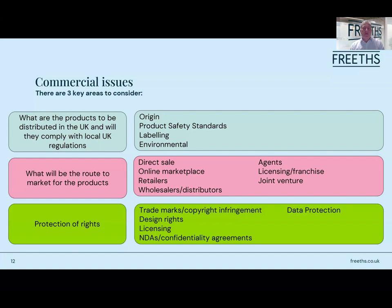But the key thing to remember here, though, is that despite the fact that we have left the European Union, we still have the Commercial Agents Council Directive Regulations 1993, which do impose certain provisions which need to be included in agency agreements. And particularly important is where those agency agreements are terminated, an agent is going to be entitled to compensation or indemnity on termination of that agency agreement. Now, this is agency agreements for the sale of products. Services contracts don't fall within those regulations.